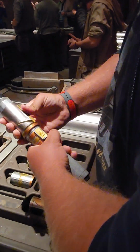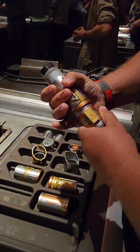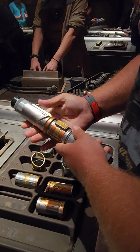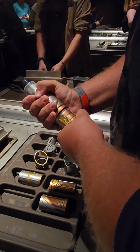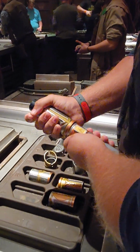Ooh, that's top heavy too. That's a top heavy one too. Yeah, so now you have that. There you go. Line it up.